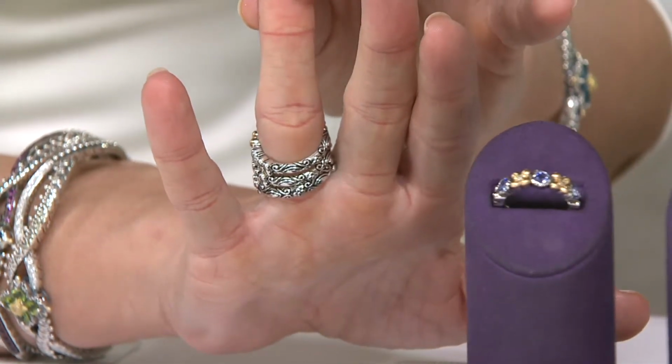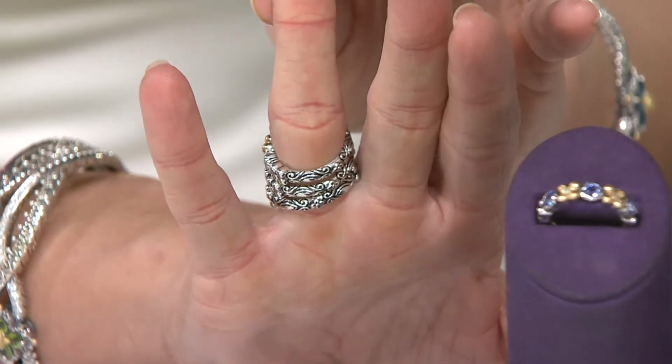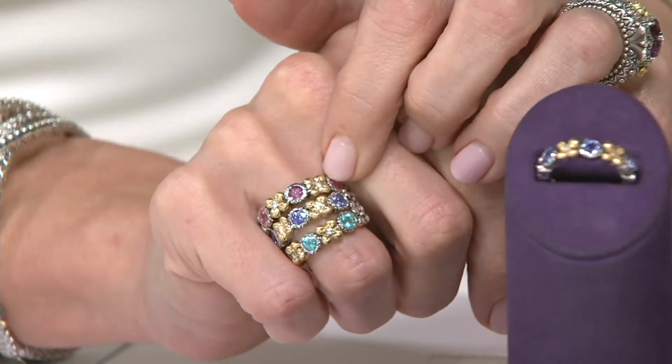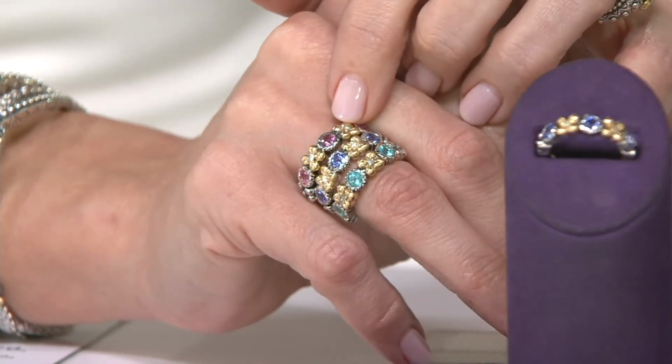Can we just, for a moment, appreciate the part that you won't even see as you're wearing it? And that's that sterling silver with that texture and that oxidation. Here are the choices here on my hand. The pink tourmaline, the iolite, the apatite. 3 rare, beautiful gemstones in the quality that only Barbara Bixby and QVC will insist upon.